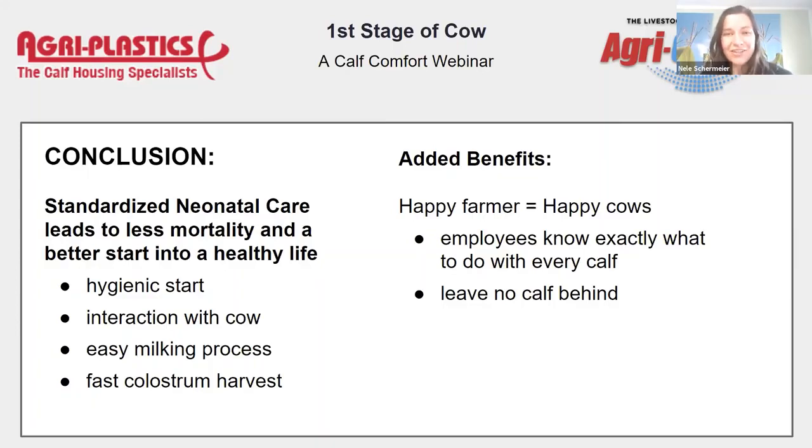It's a hygienic start. The cuddle box system allows the interaction with the cow. It's easier for the milking process, harvesting the colostrum, because the cow gets that hormone stimulus from licking the calf. So you have the fast colostrum harvest. The calf is also getting its stimulus on its blood circulation from the licking of the cow.